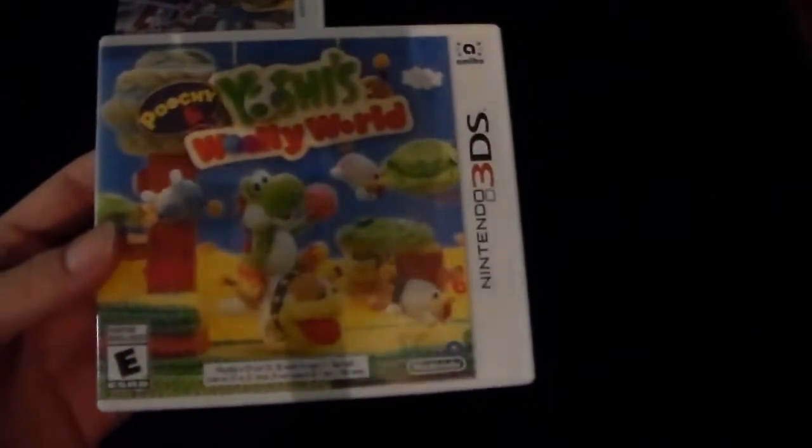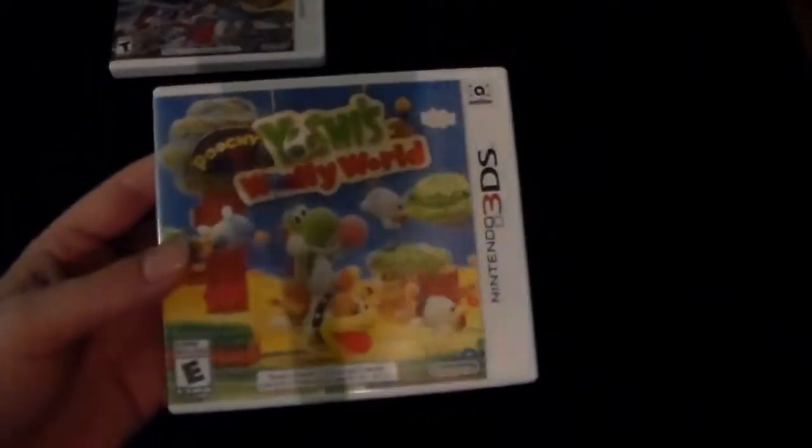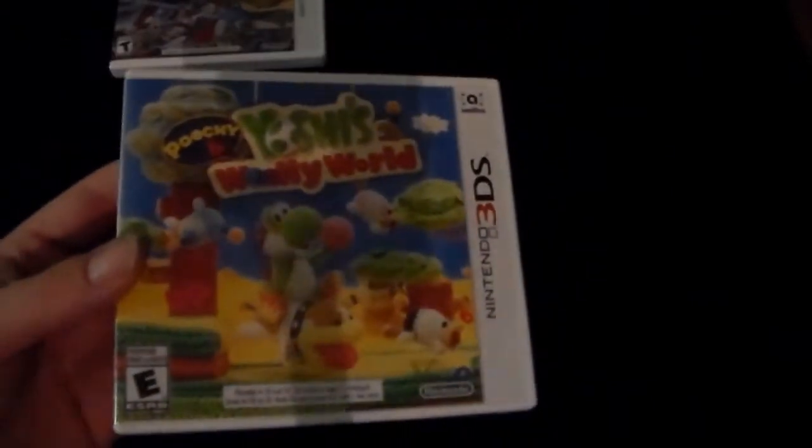And also, the last thing that this game has that the other one didn't is Poochie stages. Yeah, you can play as Poochie, but there's not much you can really do with Poochie because it's like level run stages. Not bad, but it could have been a lot better. And the final thing that this game has that the other one doesn't, which is actually really good, is you can actually make your own Yarn Yoshi.